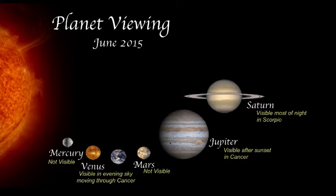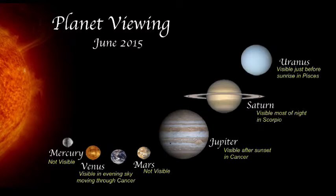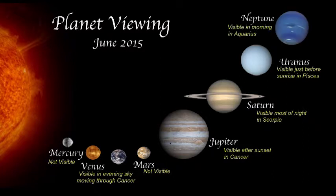Awesome! Saturn is in Scorpio and visible all night long. Uranus is in Pisces and visible in the morning hours just before sunrise. Neptune is in Aquarius and visible from around midnight to sunrise.